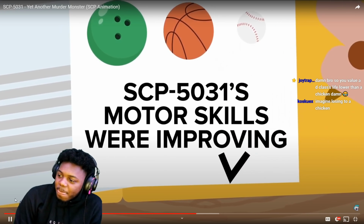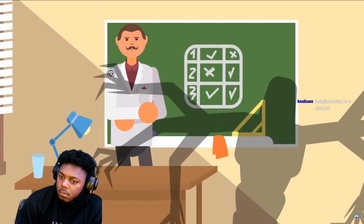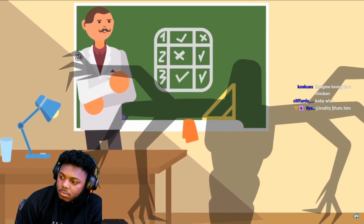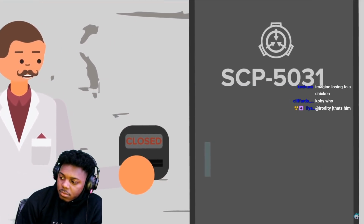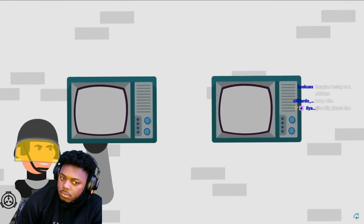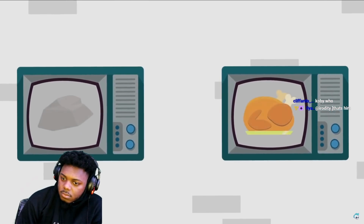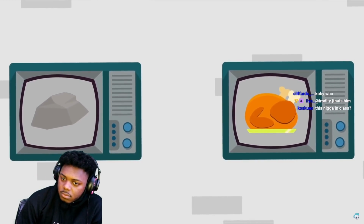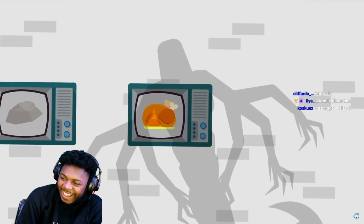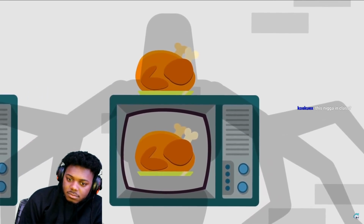One's motor skills were improving, albeit gradually and with some gentle encouragement. Through Huxtable's tests, the creature was learning. The next test, focused on teaching SCP-5031 linguistic symbols, utilized LCD displays and buttons connected to a food dispenser. One display showed an image of a rock, and the other an image of a rotisserie chicken. After some brief probing, SCP-5031 was quickly able to understand that pressing the button under the correct display would dispense a rotisserie chicken for it to eat.